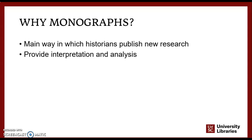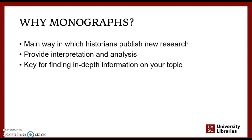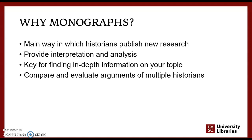Monographs go beyond the names, dates, and places, the quote-unquote facts of history, and they provide interpretation and analysis. So as students of history, monographs are one of the key places to find in-depth information on a topic and engage with historical arguments based on primary evidence. By identifying several monographs related to your research topic, you can read detailed research and also compare and evaluate the arguments of multiple historians.